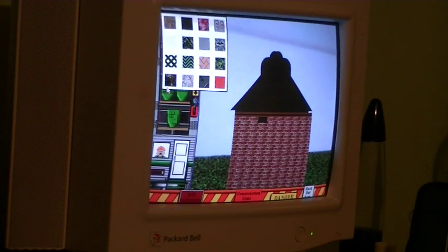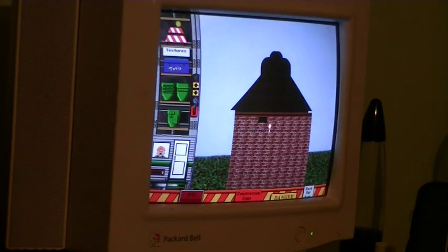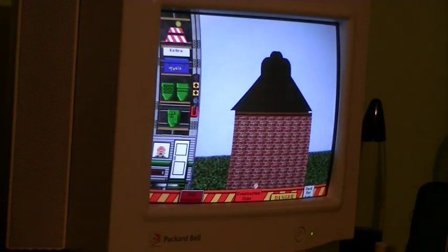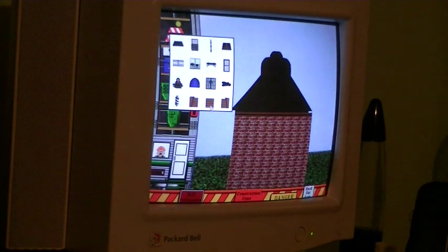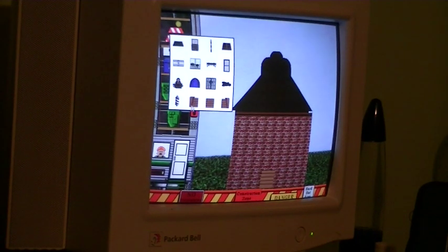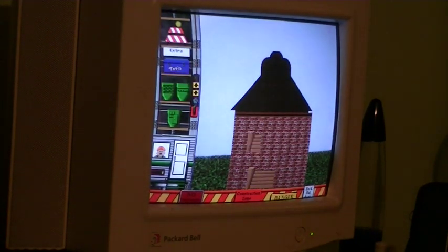Okay, we will fix these bricks here where I messed it up. There we go. Now we can add textures. Let's add some steps. Okay, I guess I'm not going to be adding steps. Stupid mouse. Alright, add the other part. Come on. There we go.